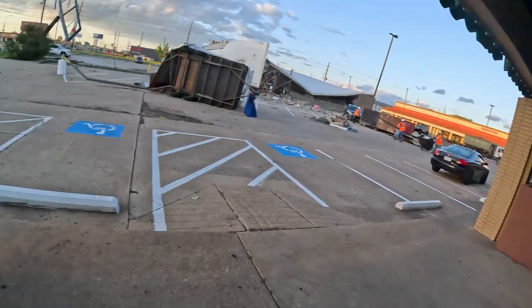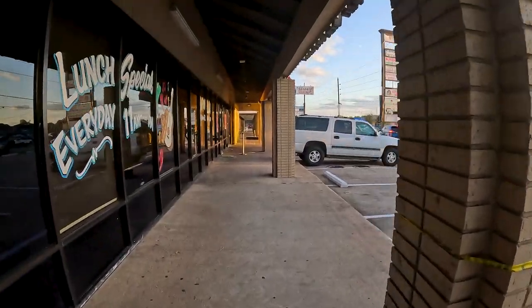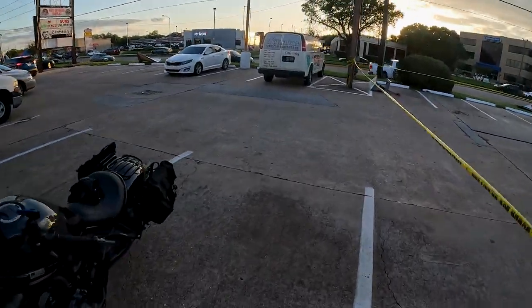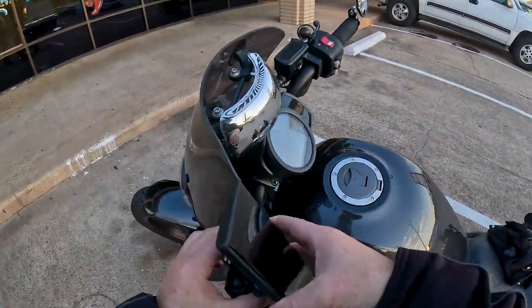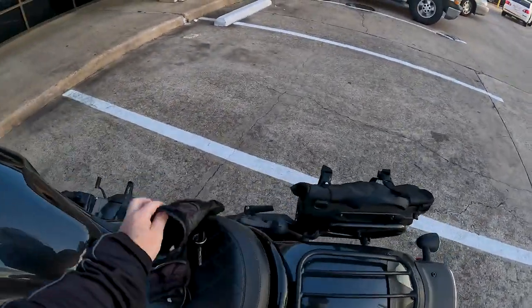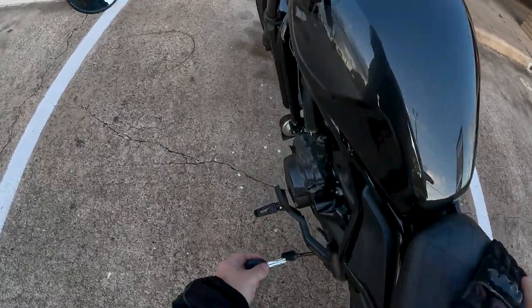Crazy. All right, well, we've seen. Let's get out of the way and make more room for more gawkers. Luckily, no one was hurt in this. I should mention that. You know, I'm not just some sadist here. Nobody was injured. Everyone got out of this unharmed.